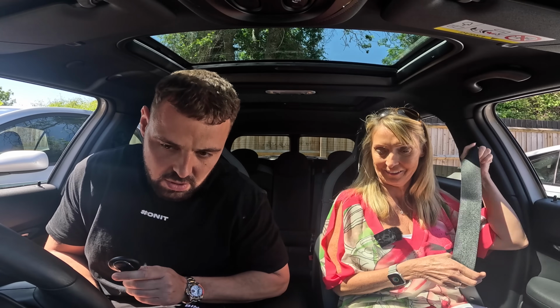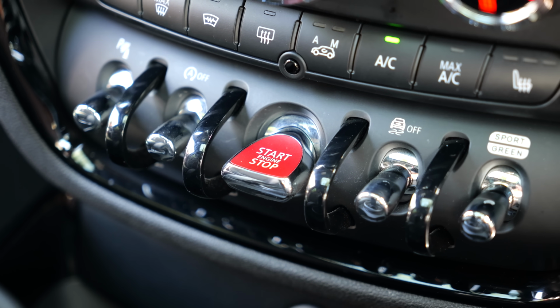Mini. I don't think I've driven one of these new Minis. They're nice. Yeah, cool. Hold on, where is the start button? Here. Of course it is.